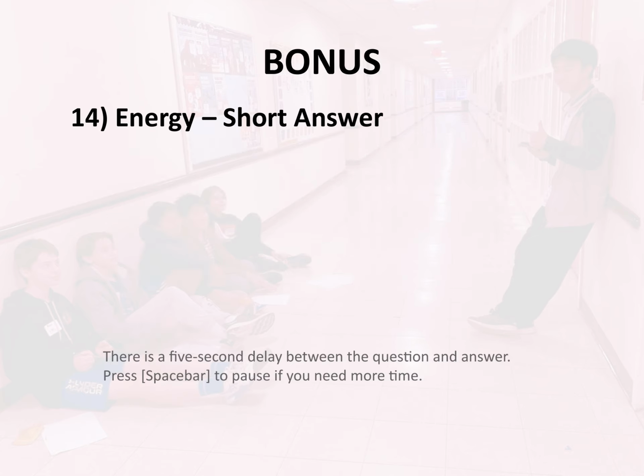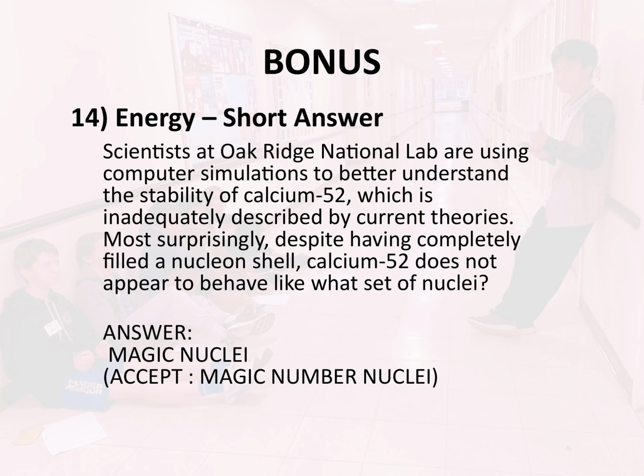Bonus 14. Energy, short answer. Scientists at Oak Ridge National Lab are using computer simulations to better understand the stability of calcium-52, which is inadequately described by current theories. Most surprisingly, despite having completely filled a nucleon shell, calcium-52 does not appear to behave like what set of nuclei? Answer. Magic nuclei.